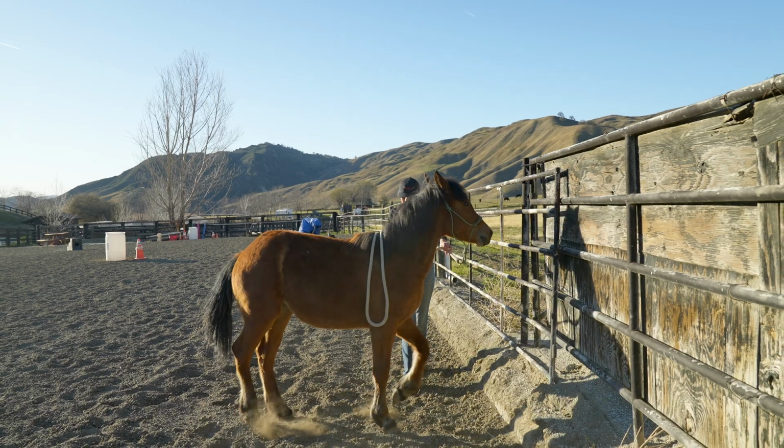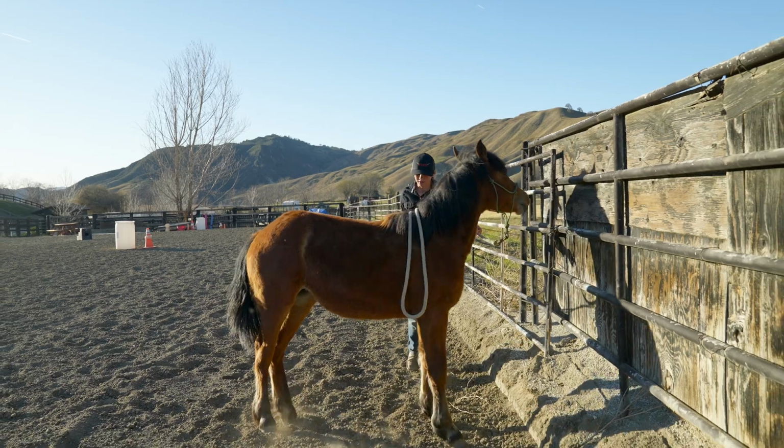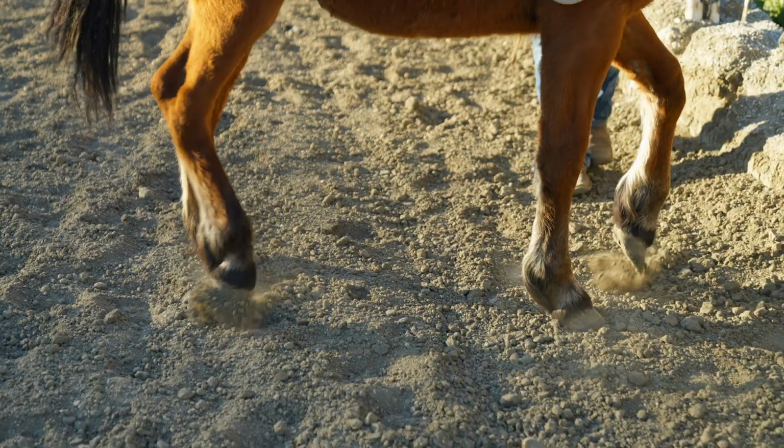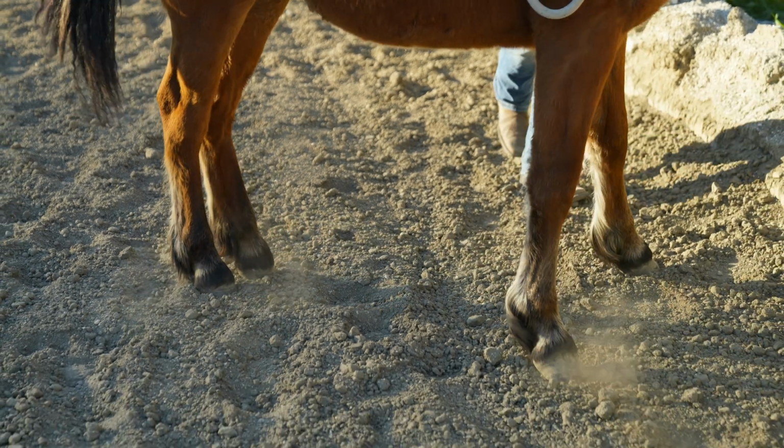Another exercise that we might see in competition is side passing over a pole. What we've been working on to prepare for this is by side passing along the fence. What this does is by having their nose up against the fence, it helps them learn how to move sideways a little bit easier.